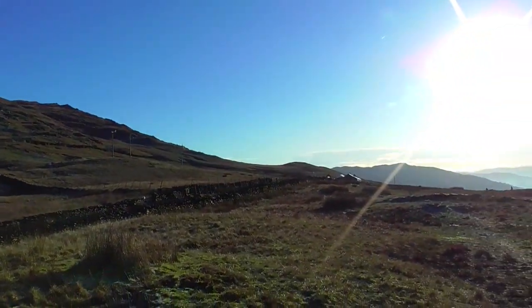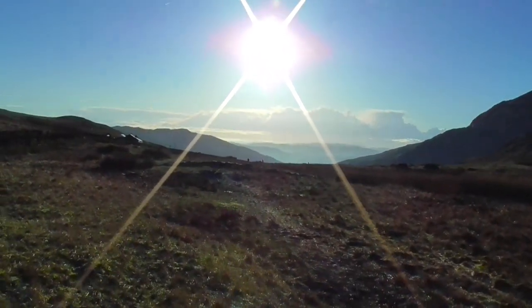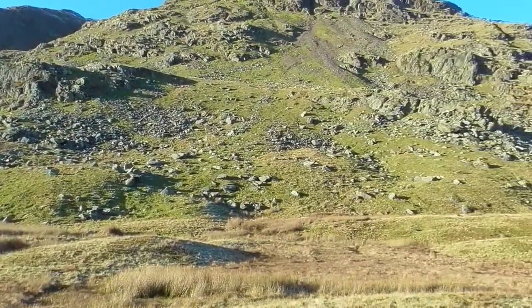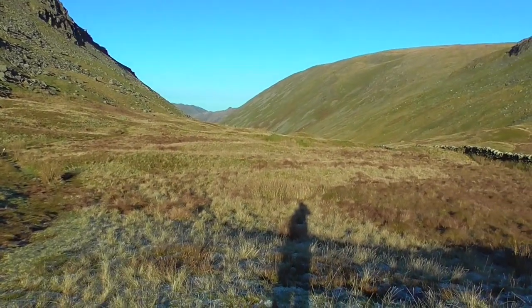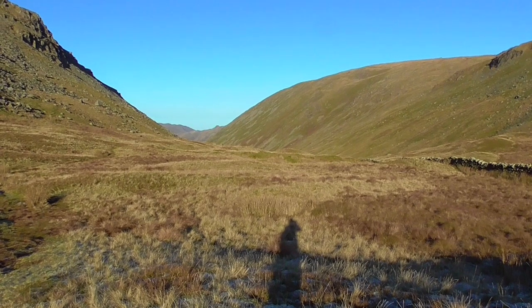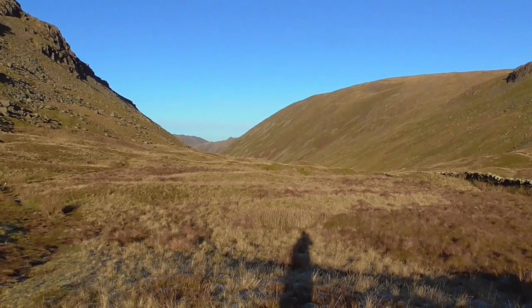I don't know if you can see, it's very, very sunny, so we'll take you around here. That's looking down to Windermere, and then down the pass is just down there. So I'm going to try and find the Kirkstone, which gives us its name, and I think there's a wee waterfall I want to try and get as well. We'll see how we get on anyway.